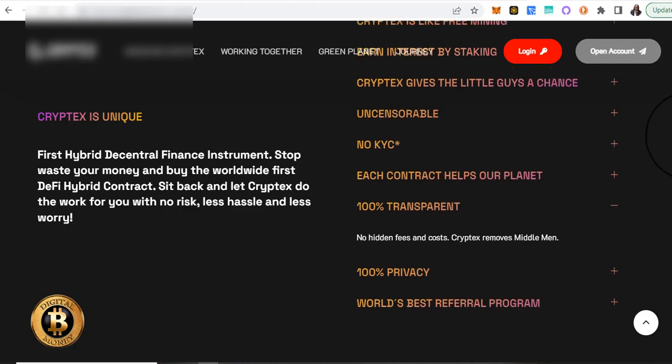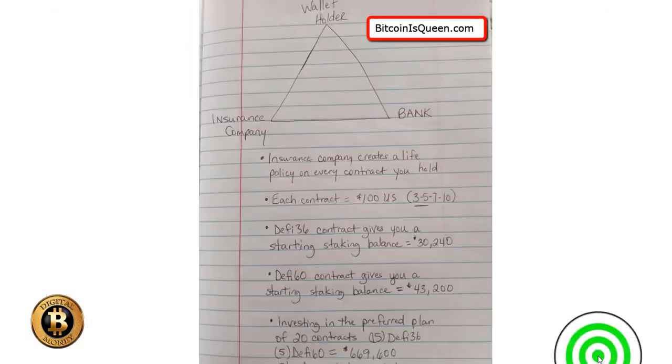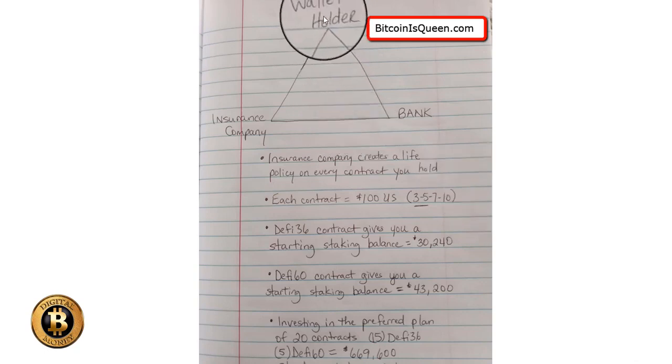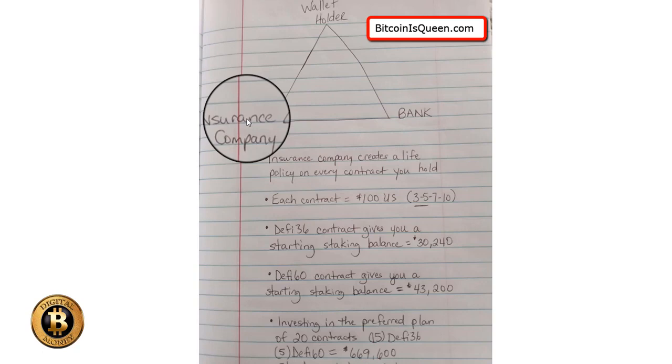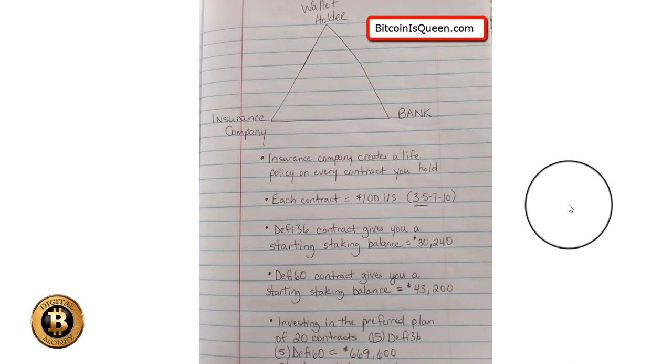So you understand now. Let me go back to this. All right, let's go to the presentation. Now you understand you are the most important piece of this puzzle. You are the wallet holder. You've got the bank that needs you, and you've got the insurance company that needs you, right? So again, let's go through these bullets here. The insurance company creates a life policy on every contract that you hold. They don't need any information from you, your age, your weight, if you smoke. They don't need any of that, right? So they're creating a life insurance policy on the contract that you purchased.